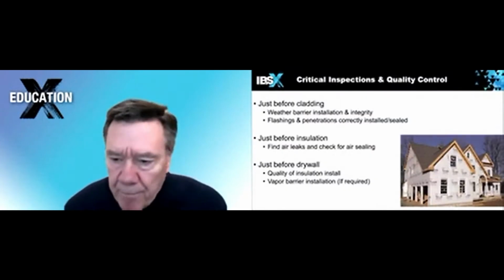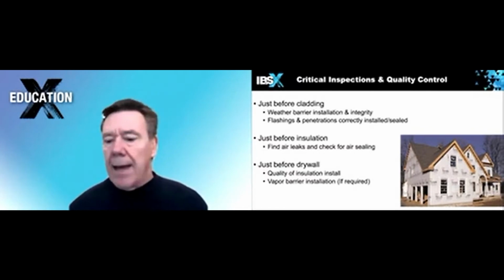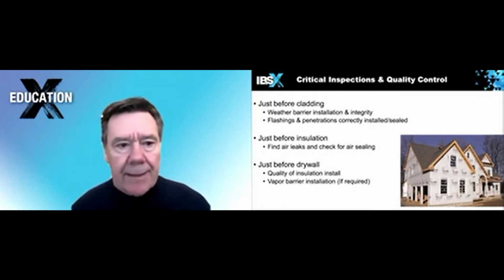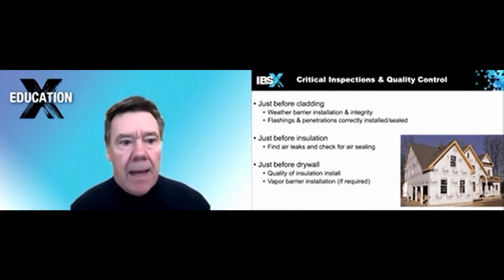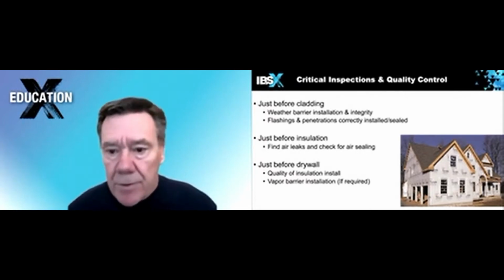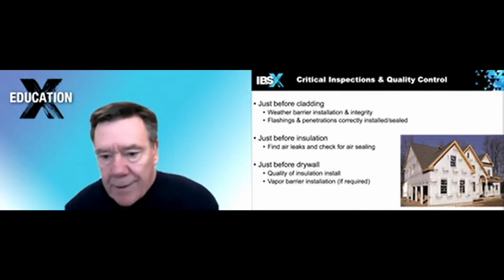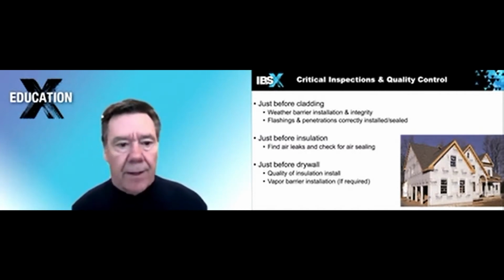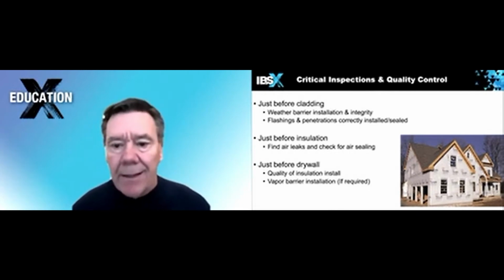So I'm a real big believer in inspections and quality control. I tell my builder clients you should do three major inspections, or at a minimum. One is just before cladding, to make sure that your weather barrier and all your flashing is done properly. Gord's going to talk a little bit about that later. But here's an example of a home that's perfectly wrapped. The windows are perfectly installed. Everything's flashed correctly. And you want to make sure the building is completely dried in before the cladding's installed.